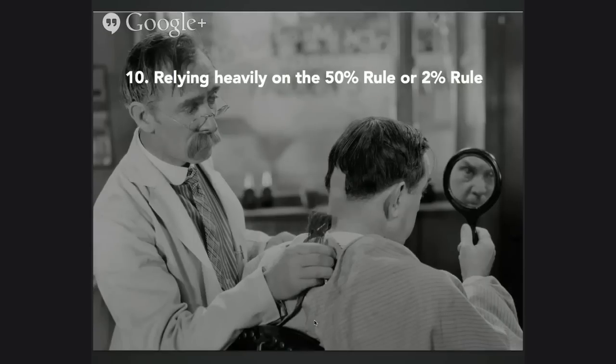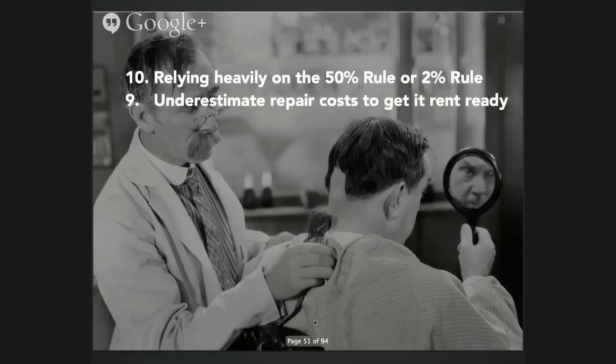So be careful. Number 9, underestimating the repair cost to get it rent ready. That is a very common occurrence. It's something that I've done a lot. I think, well, this is only a couple hundred dollars to get this rent ready, and then in the end it's like $3,000. That's going to throw all your analysis numbers off if you don't accurately know how much it's going to cost to fix up the property.